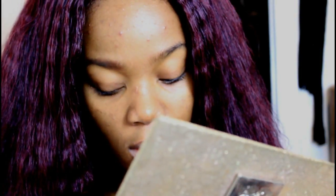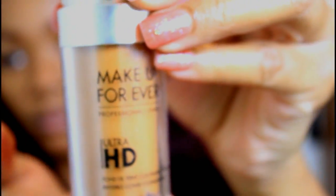Right now I'm starting off with my eyebrows with Brow Drama from Maybelline. And I'm just basically filling it in, nothing really fancy. And now I'm just putting Makeup Forever foundation all over my face to cover any dark spots I may have.